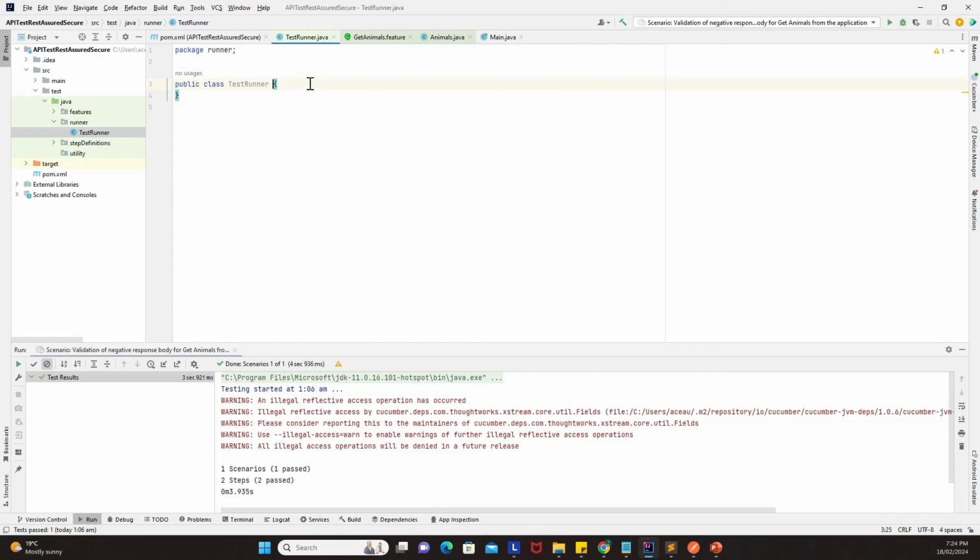Okay, now the Java file itself has been created, but having said that, this is empty right now, and we will have to define our Cucumber runner files as such, because our BDD framework is there and we are using Cucumber as a framework. Hence, we will have to proceed with using something like Cucumber options.